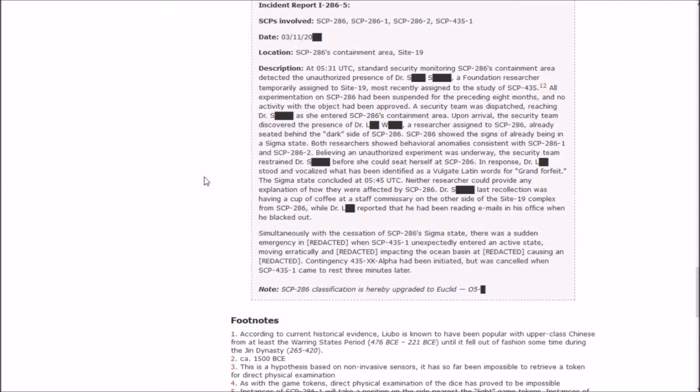Simultaneously with the cessation of 286 Sigma state, there was a sudden emergency in Redacted when 435-1 unexpectedly entered an active state, moving erratically and Redacted, impacting the ocean basin at Redacted, causing a Redacted. Contingency 435XK Alpha had been initiated but was cancelled when 435-1 came to rest 3 minutes later. 286 classification is hereby upgraded to Euclid.